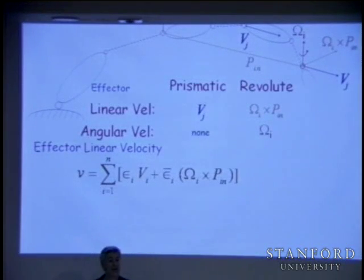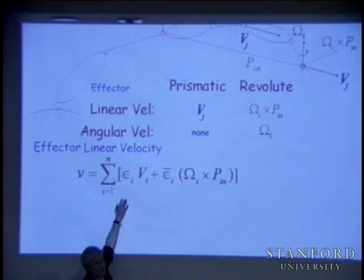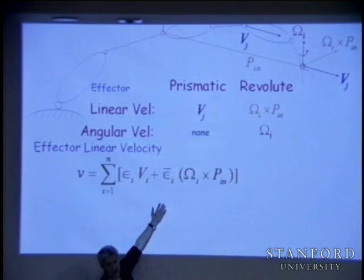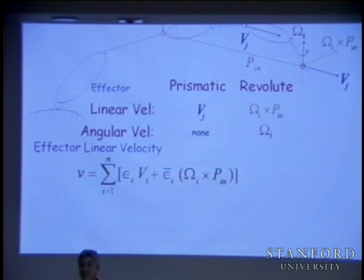It's 0 when it's revolute and 1 when it's prismatic. So this epsilon is equal to 1 for a prismatic joint and equal to 0 for a revolute joint, and epsilon bar is the complement of epsilon, which means this would be 1 if the joint is revolute, and then the other would be 0. Either one or the other. Okay?